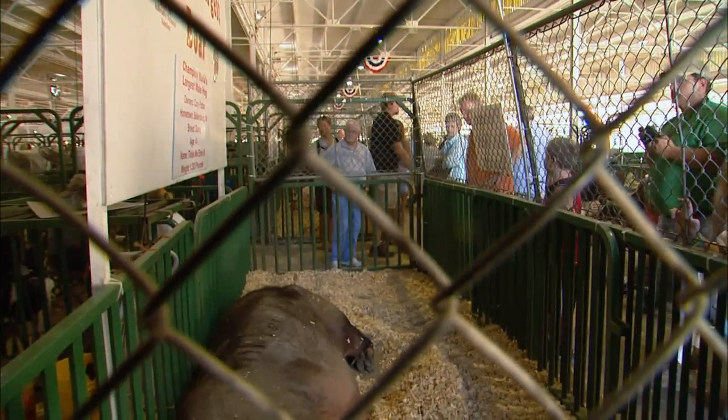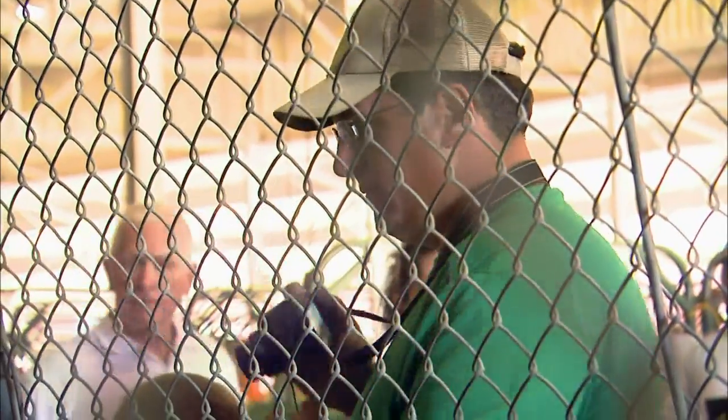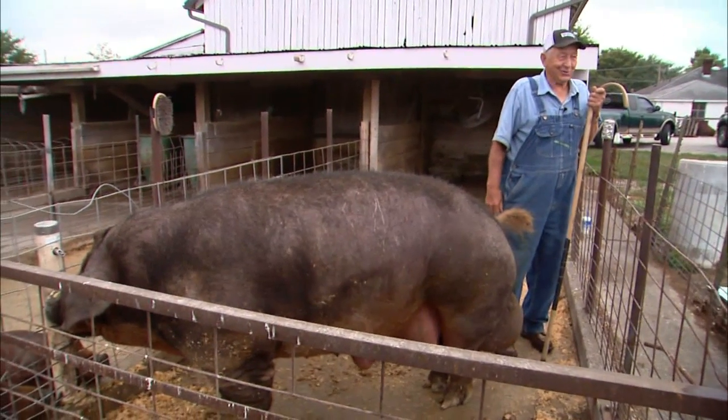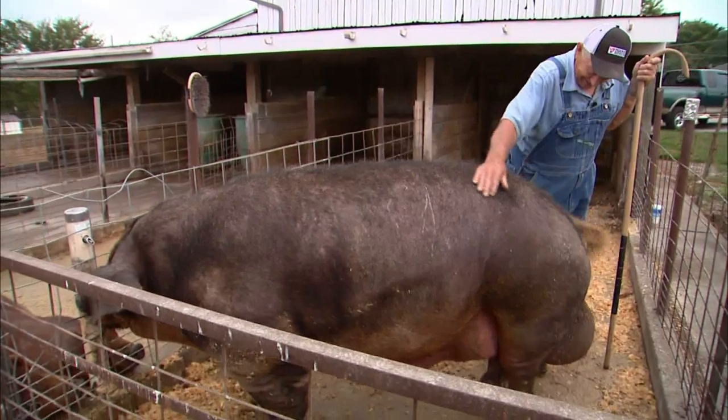And I wasn't expecting it to be that big of a deal, but it was to all them people up there. So it's really fun for them. It's all the city slickers up there. It's kind of neat watching the people up there, really. There was more took pictures of this end of the pig than they did of that pig in 2010. You can see he's all boy.